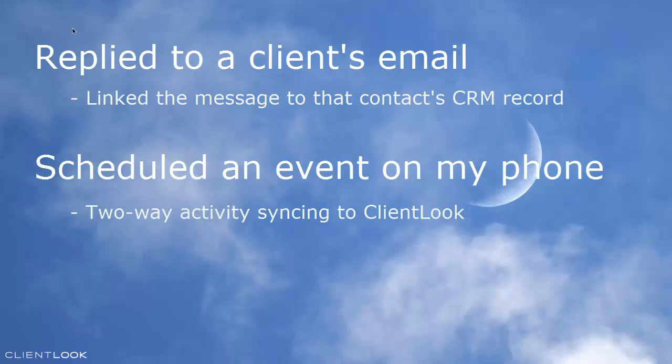Now, the next thing I did was, knowing that I had to update that market report back at the office, I scheduled an event for myself on my phone. Now, the great thing about using ClientLook in conjunction with my mobile device is I synchronize on an ongoing basis everything that I add in my phone to ClientLook and vice versa.